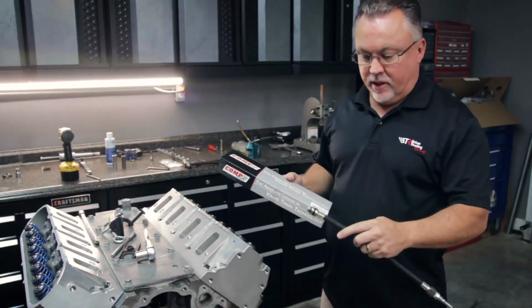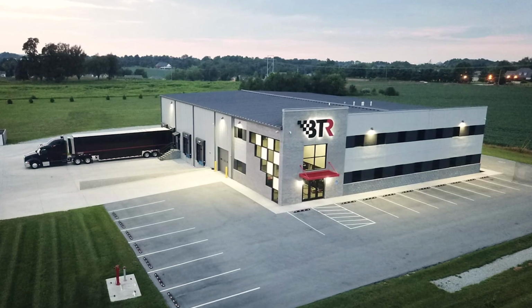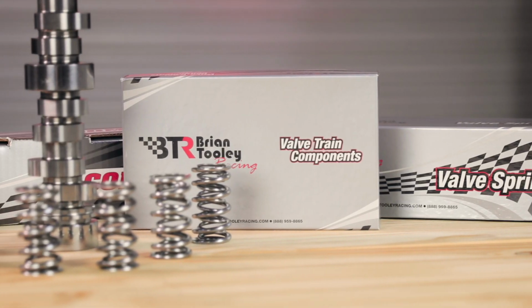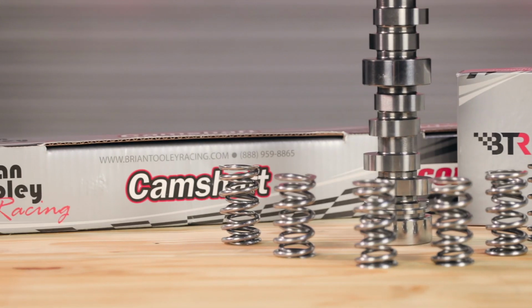We're going to be interviewing Brian Tooley, owner and founder of Brian Tooley Racing. We're going to be talking about camshafts and airflow dynamics. Now, for those of you that don't know who Brian is, which is probably a rare thing if you own an LS application, he has been in the industry for over 20 years, working with the likes of Comp Cams and Summit Racing and a ton of guys to make some of the best camshafts on the market. So today we're going to be jumping into everything you need to know about cams.